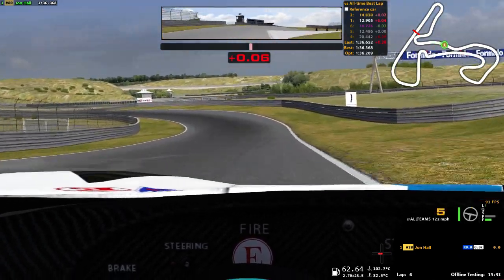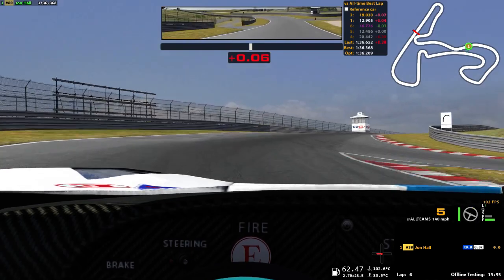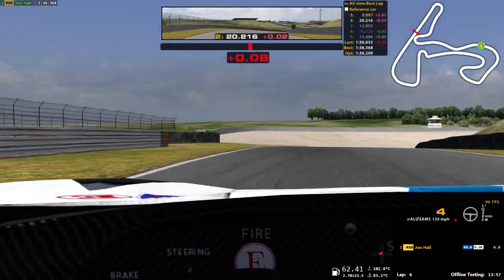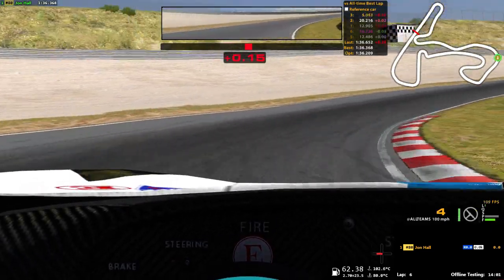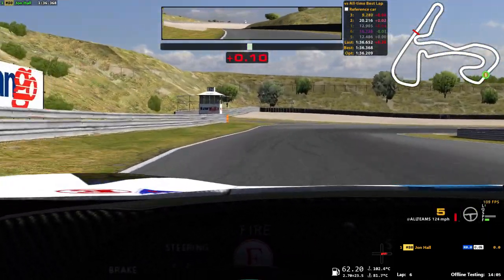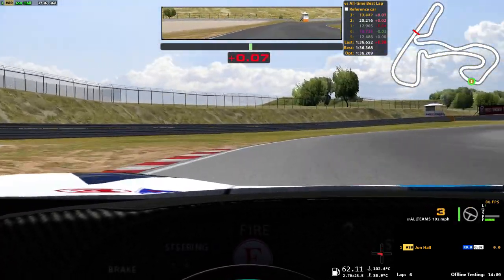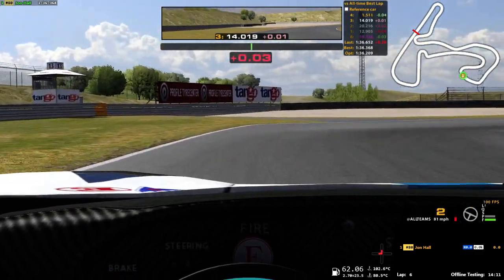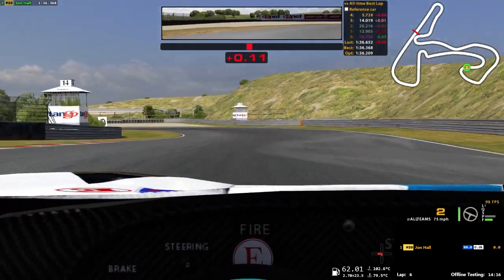Right now, I'm just trying to analyze the car and see what I can start working on because I'm getting pretty close to maxing out my pace with this setup. Kind of thinking about helping the front end rotate a little bit more, get a little bit more grip in the front end, especially for the middle of the corner.